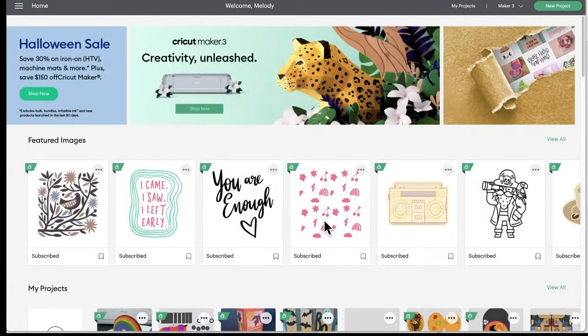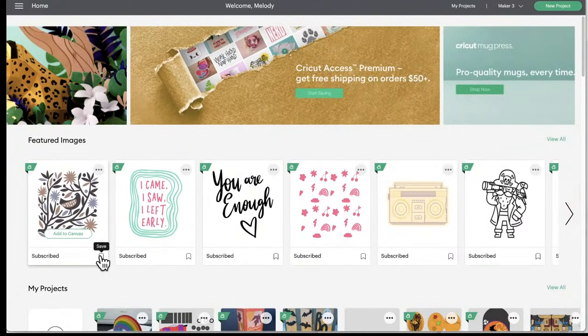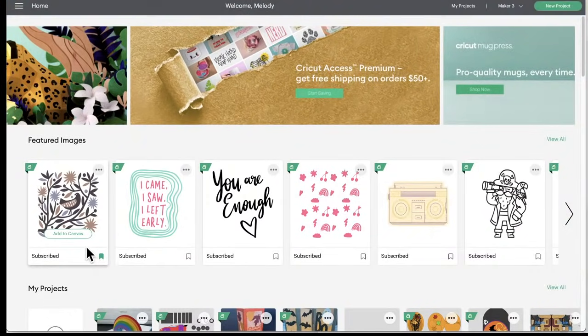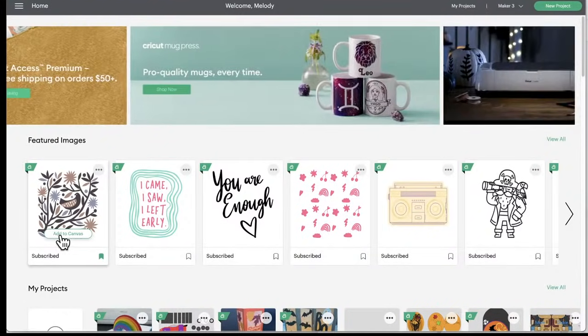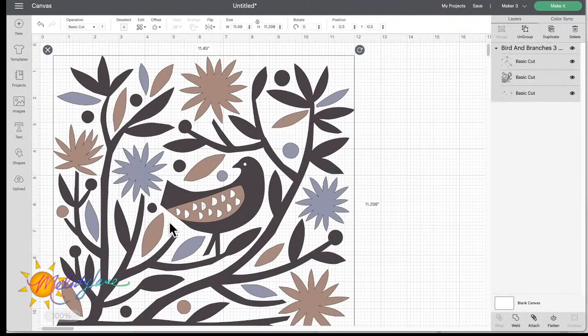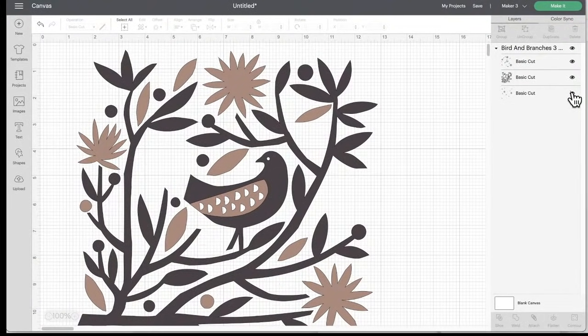But I want to show you something. You now have a new flag here. You can click that flag and save it. When it's green, it means it's already saved. You have this option here that says add to canvas. So you can click on that and it will add it right to the canvas. So there that is.